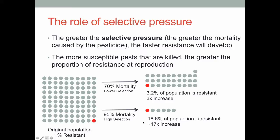Now, admittedly, you're not going to get as many pests in the next generation because you've got fewer individuals, they're going to lay fewer eggs, you're not going to get as big of an outbreak next time. But on the flip side, those individuals you do get, a higher proportion of them are going to be resistant. So, the more pests we kill, the higher our mortality, the faster resistance evolves as compared to our low selection treatment.